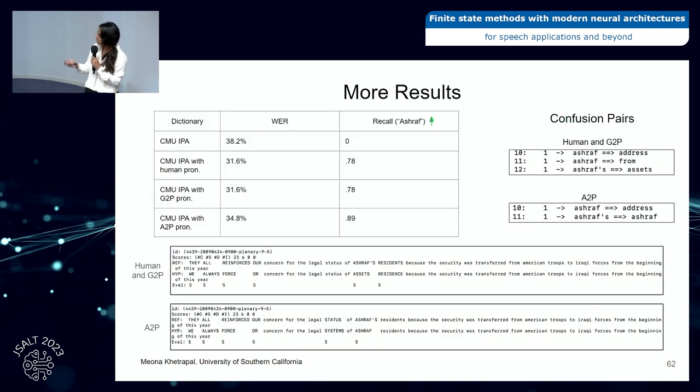And so some more results based on that. In this table at the top, this is our CMU IPA dictionary, and then these three are the dictionary with the added human pronunciations of Ashraf, G2P pronunciations, and our A2P pronunciations. Although you can see that the word error rate between G2P and A2P did go up, what we wanted to bring your attention to is that the recall also went up, which is good, meaning that more Ashrafs were recalled.